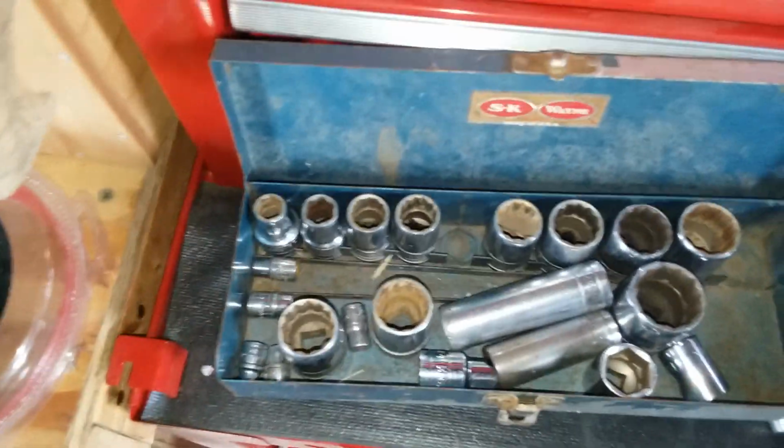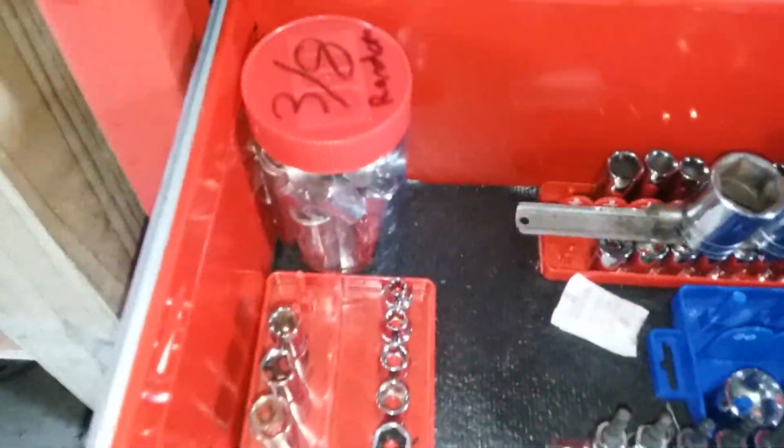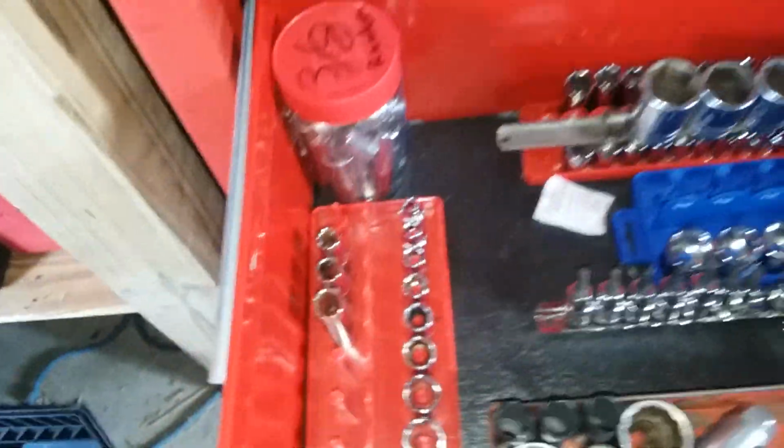So, you know, there's a decent amount in there. So that's always pretty cool. I'll put them away later. Random 3/8 thing in an old Jif peanut butter jar.